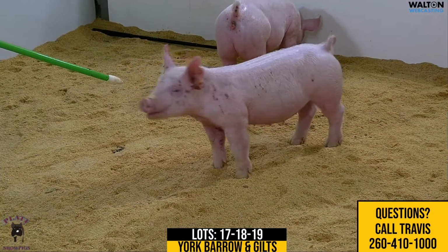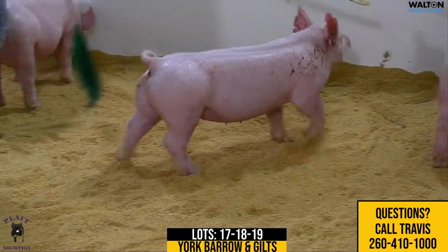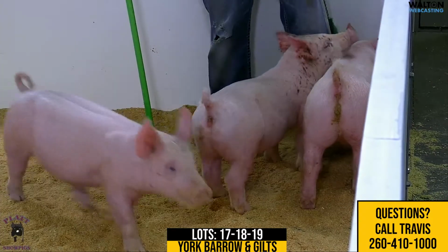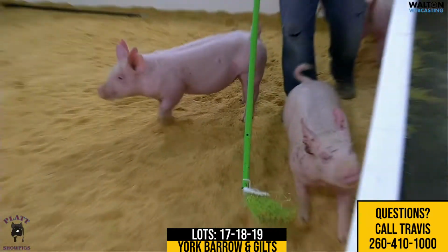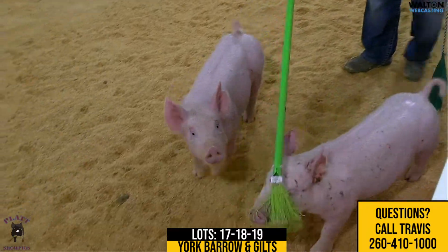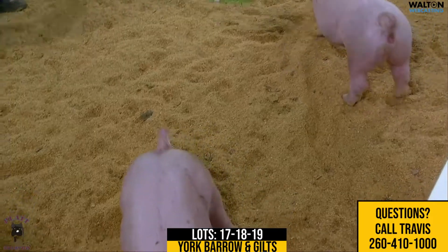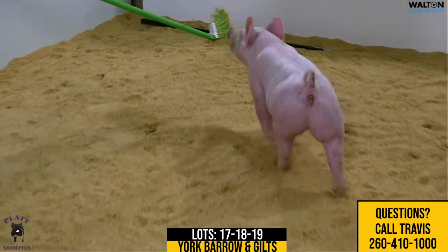She's quality. She's a big-chested gilt. She's heavy-structured. Skin and hair is not on point today. Looks like we pinned her with a crocodile, but a gilt that we think is extremely, extremely good. Heavy-structured, big-centered, sound, square, good-looking, ready to go, ready to make a sow down the road at the same time. Next gilt is going to be another gilt that has really caught our eye from the start.